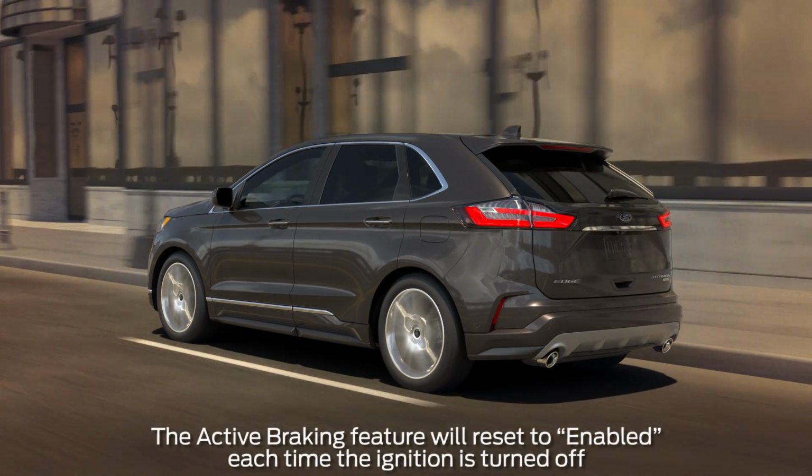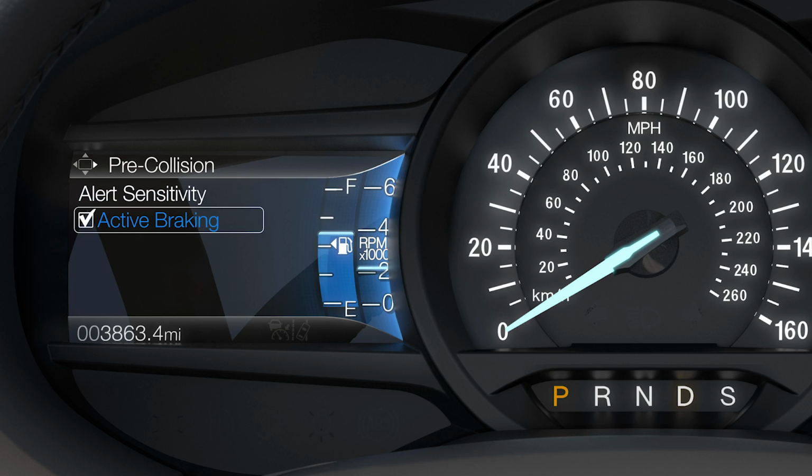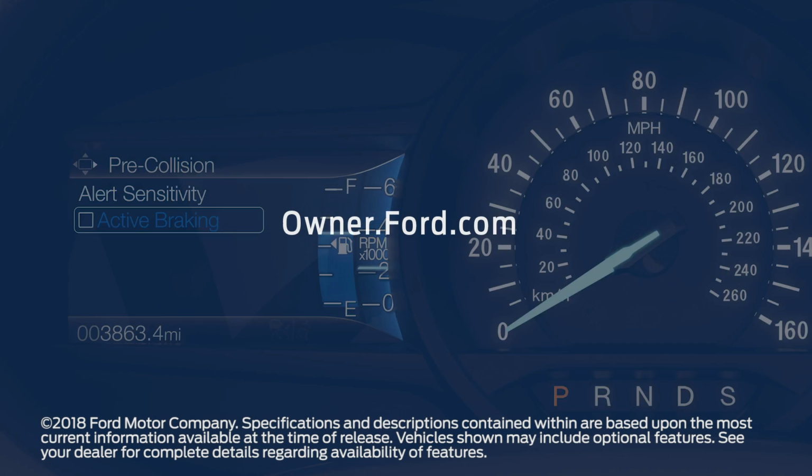You can also enable or disable automatic emergency braking under the same menu by checking or unchecking the active braking feature.